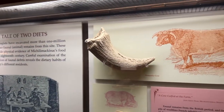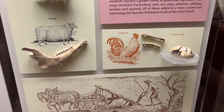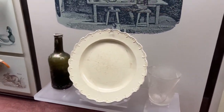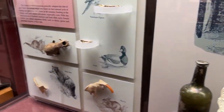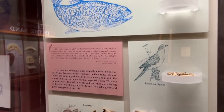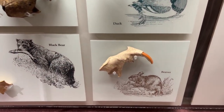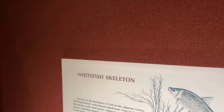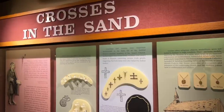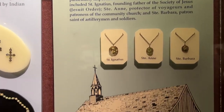Oh, a cow horn. Cow parts. And chicken bones. Chicken egg. An egg, yeah. Fish. Otter. A pigeon. A duck. A beaver. A bear. Here's a whitefish skeleton. That's cool. Crosses in the sand. Lots of stuff like this.